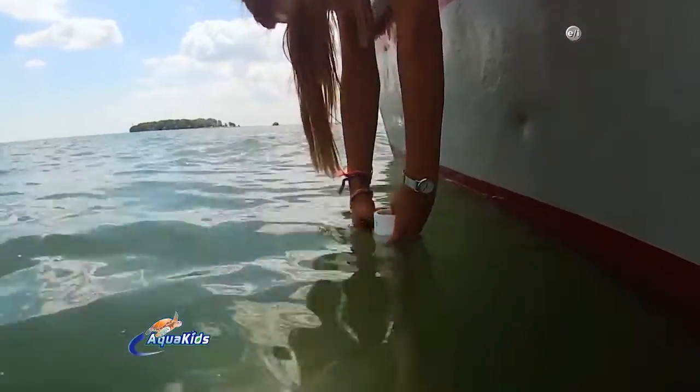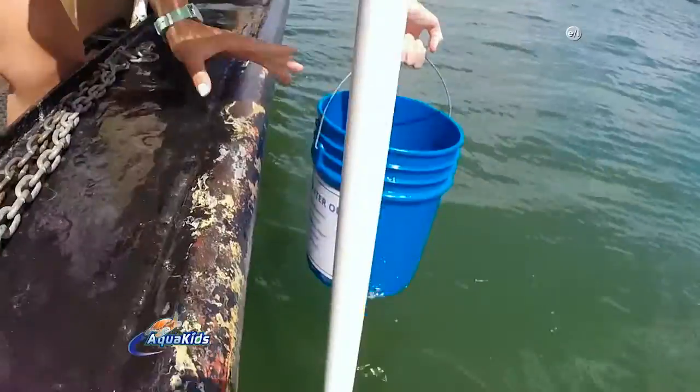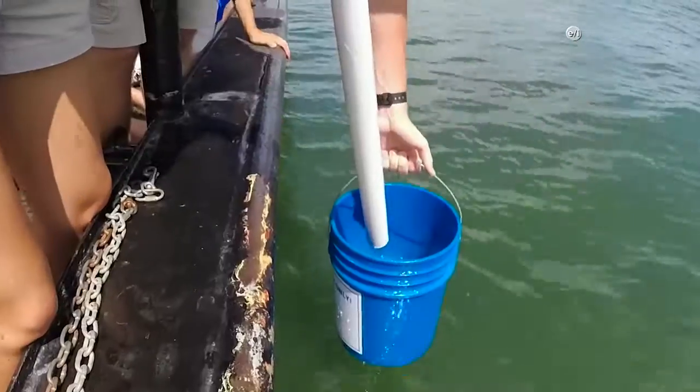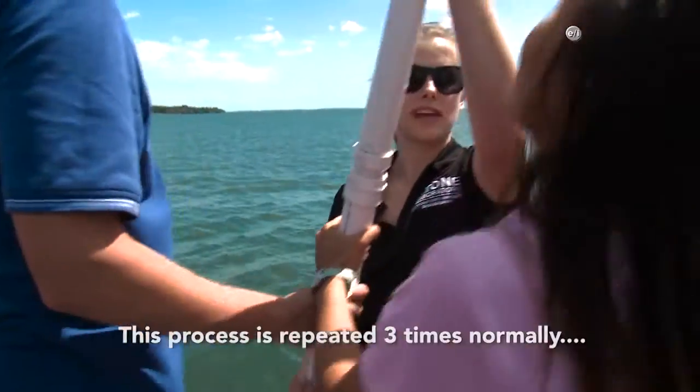All right, now you're gonna pull it out really fast and it's gonna catch the bottom of the bucket. It's gonna resist you. There you go. Now bring the bucket in the boat. Good job, guys. Now we're gonna open the top here to get the rest out.